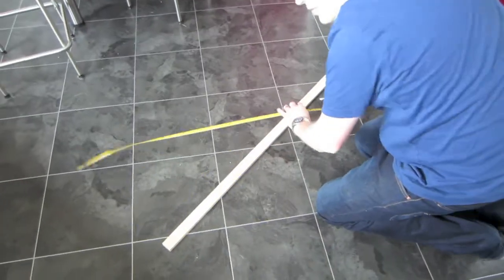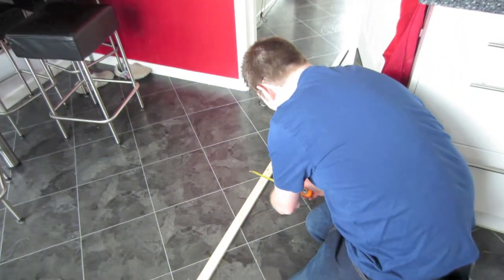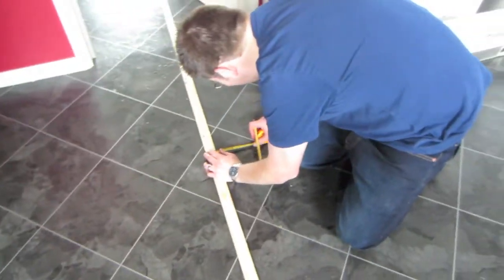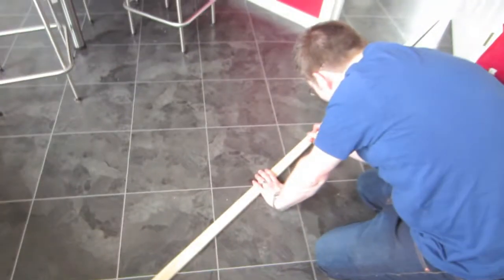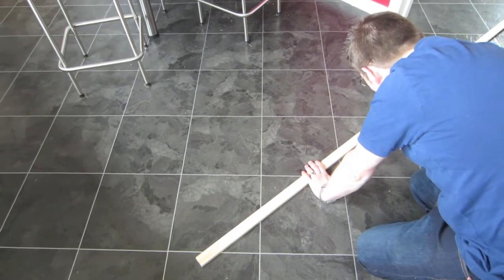What are you doing? You're measuring. Measuring? In the kitchen. Aren't you going to go in your man cave? I'm progressing through that way. You're progressing? Yeah. Okay. Just trying my ideas out. You're what? Just trying ideas out. Okay. You're not going to be sawing on my kitchen floor though, are you?